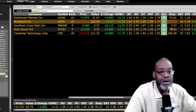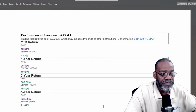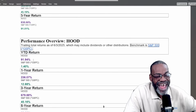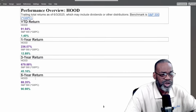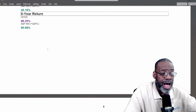Now let's talk about some statistics on these stocks. I did gather some statistics from Yahoo. AVGO, year to date, 10.64%, 1 year, 95%, 3 year, 383%, 5-year, 838%. These stocks have momentum. Hood, 91% year to date, 1 year, 236%, 3 years, 679%, 5-year, 88%. It took a minute for Hood to rise and start to get hot, right?